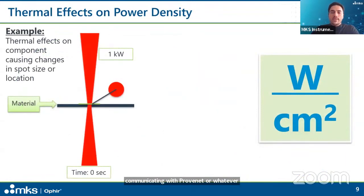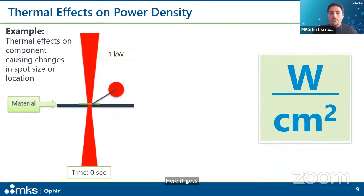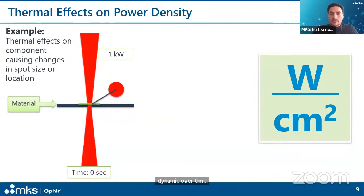The power variation was the easy part, so to say. Now let's move on to the second important parameter influencing the power density, which is the beam area on the workpiece. Here it gets complex. The variation can be very dynamic over time. For example, the heating of the focal optics can cause thermal lensing.